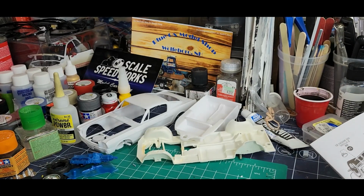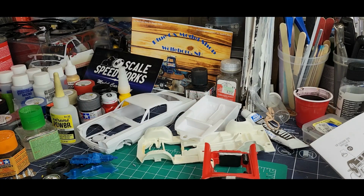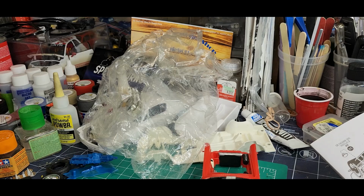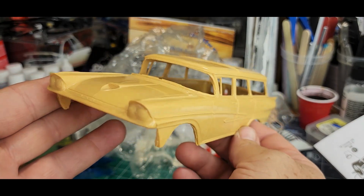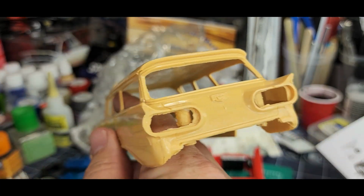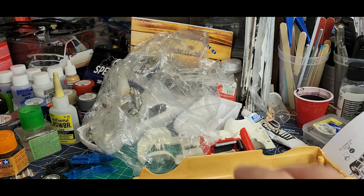It's an old resin kit. Move some of this stuff out of the way. And these are the plans that I have for this kit, eventually when I get around to it. And this one here, I don't know if it's Model House. Somebody tell me. Model House, whatever you want to say. Let me see on the back here what it says on this box. It is a 58 Ford wagon.